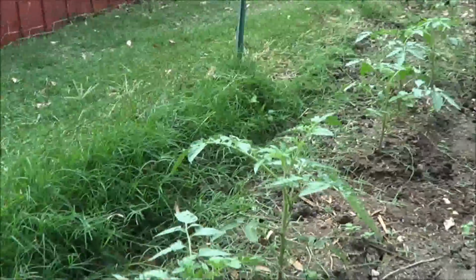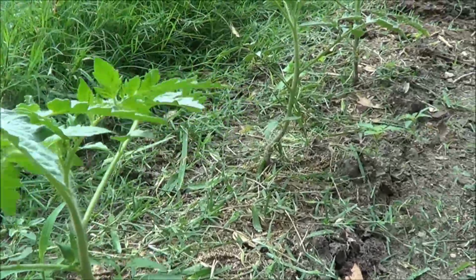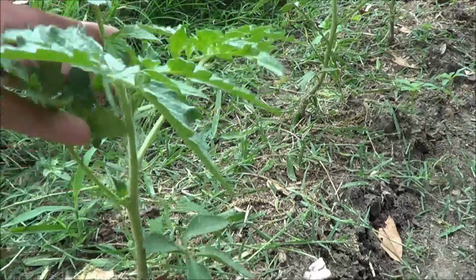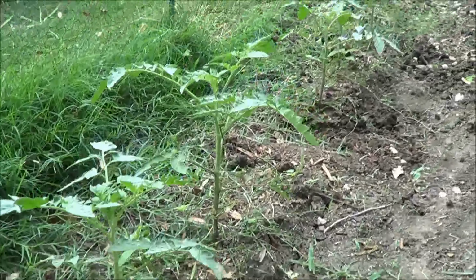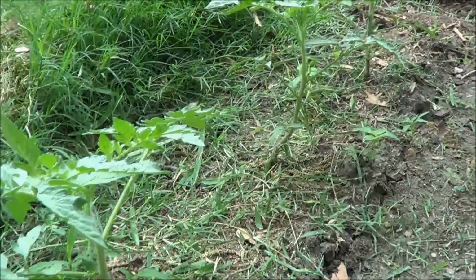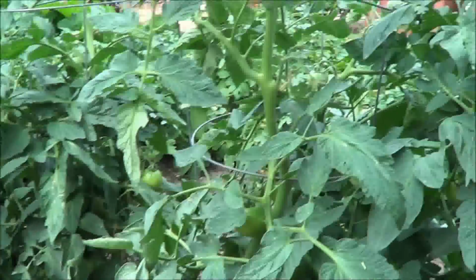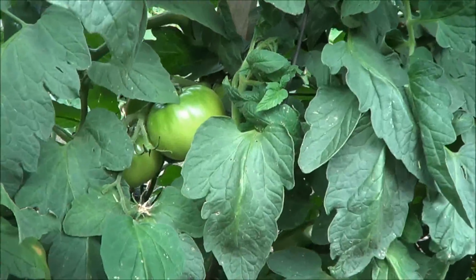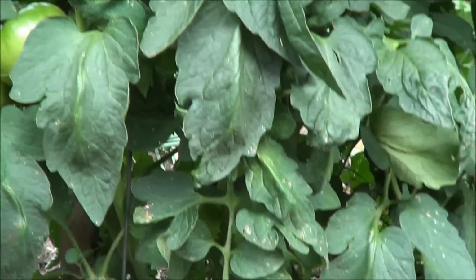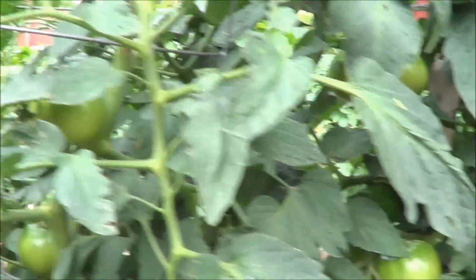Over here on this row, you can see he grew these from seed. I remember him telling me. And he's got a row of younger tomato plants. If these survive through the summer heat, that'd be great for a fall crop of tomatoes. You can just see all the tomatoes are just loaded here. It's quite amazing. All the tomatoes here.